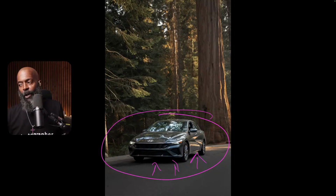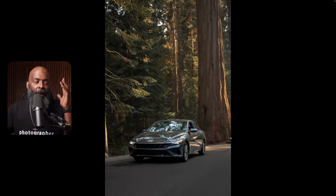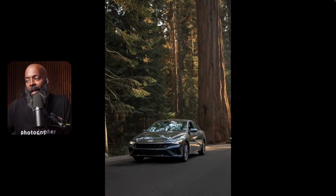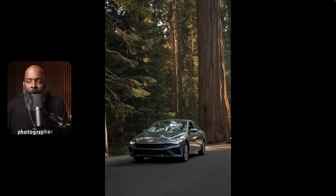And then this car is, I mean, it's just not the sexiest car to try to market yourself as a car photographer. This particular Hyundai, it's just an ugly car. When you're trying to be a car photographer, you try to aim way higher, at unattainable cars. And yes, you can shoot the Hyundais and the lower end brands.